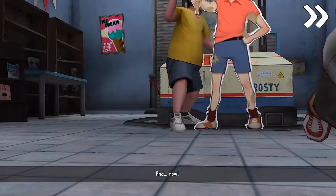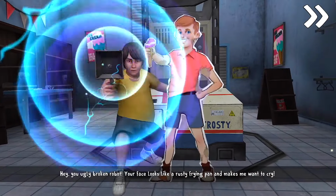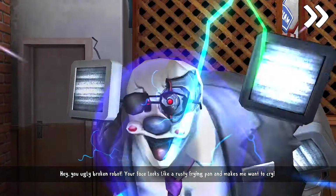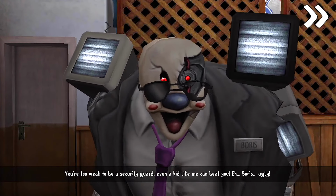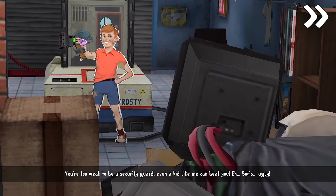And now. Hey, you ugly broken robot. Your face looks like a rusty frying pan and makes you want to cry. You're too weak to be a security guard. Even a kid like me can beat you. Boris, ugly?